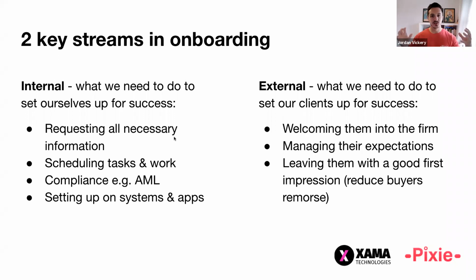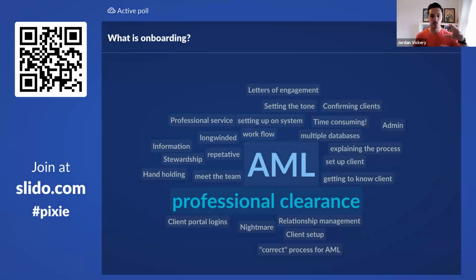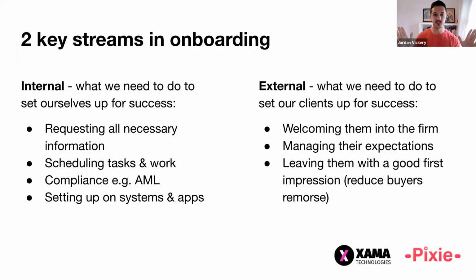So when it comes to onboarding, as we can see, there is a lot of information here, and I think we can distill this down into 2 different streams just to make sense of where things fall. The 2 streams are, number 1, internal, and this is really what we need to do to set ourselves up for success. So, requesting all of the information and dealing with all the admin, scheduling tasks and work, making sure that we're covered from a compliance standpoint, so letters of engagement, anti-money laundering, and then also setting things up on various systems and apps.